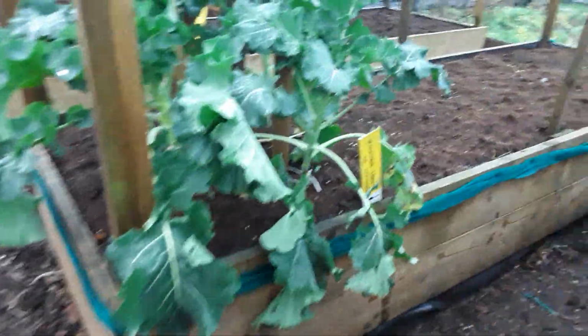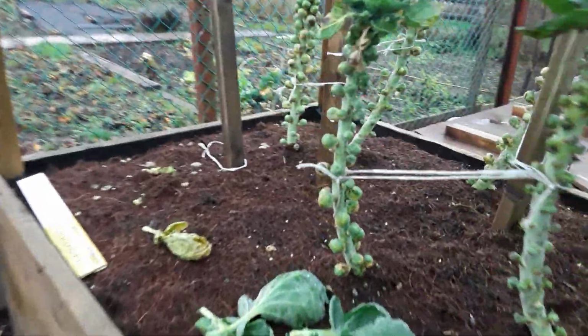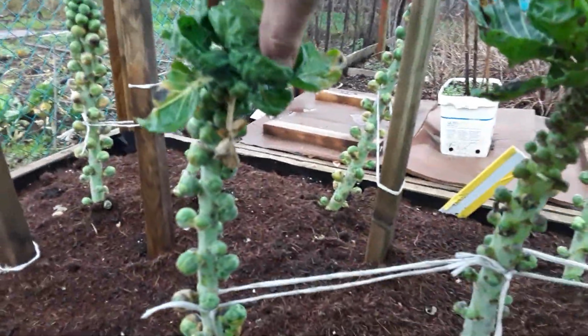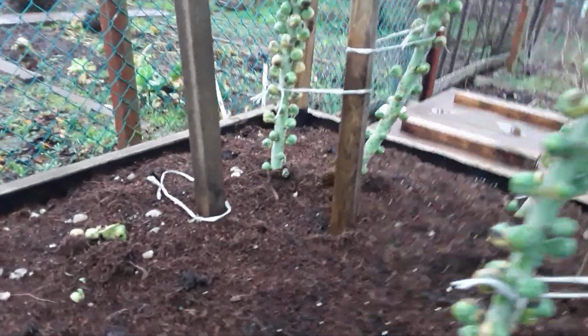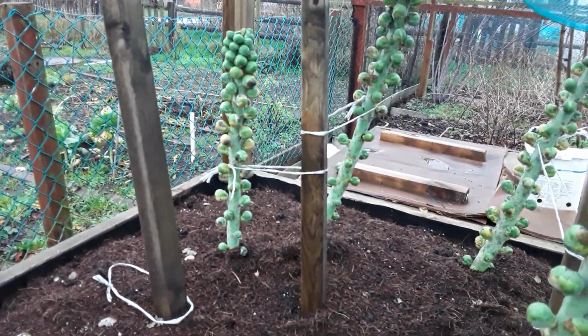Brussels sprouts, not the best this time, but we've got Brussels sprouts. And if you think your Brussels are going to blow like that, take the tops out, and if you're really brave, you can eat the top bit. But we've been riddled with whitefly this year, so they're not as appetizing.